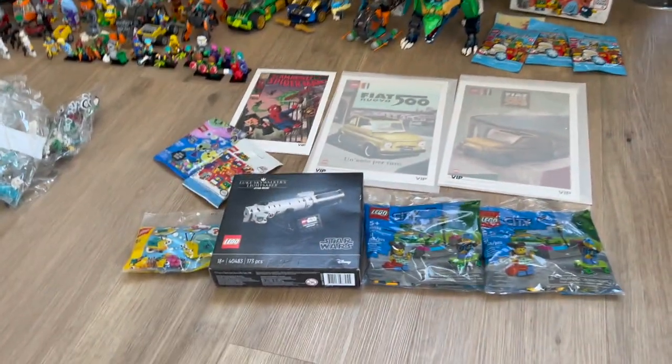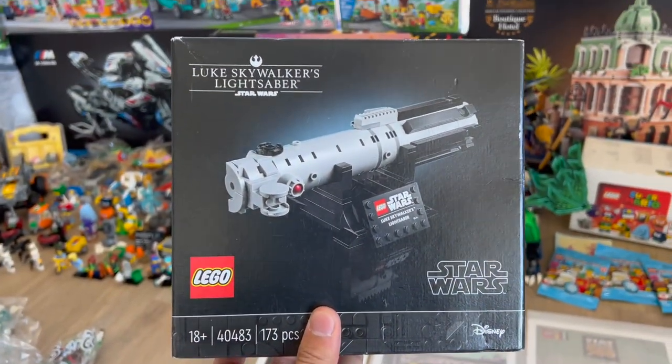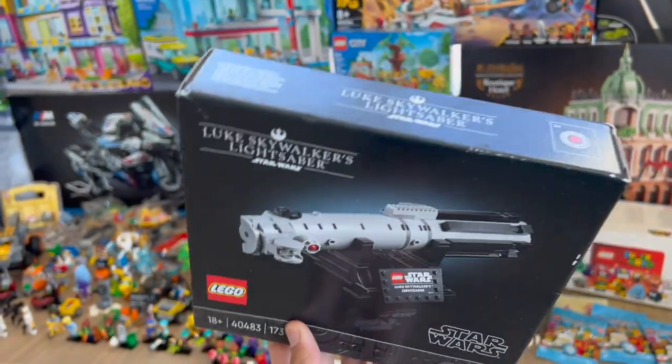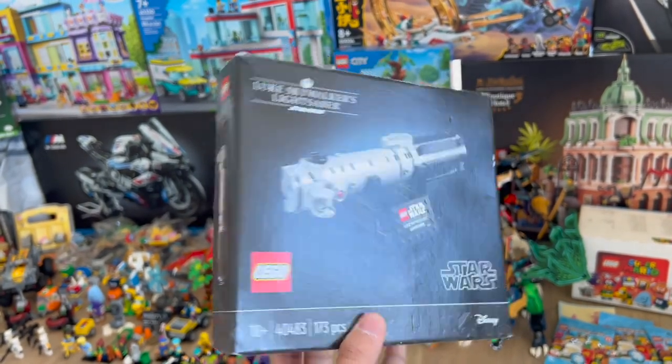I wanted to start off by taking a look at some of the free gifts. I got really lucky because the store that I purchased a lot of these from, which was in Dubai, actually went ahead and gave me the Luke Skywalker's lightsaber GWP, which really only is supposed to come with purchases of the $800 Ultimate Collector Series AT-AT.